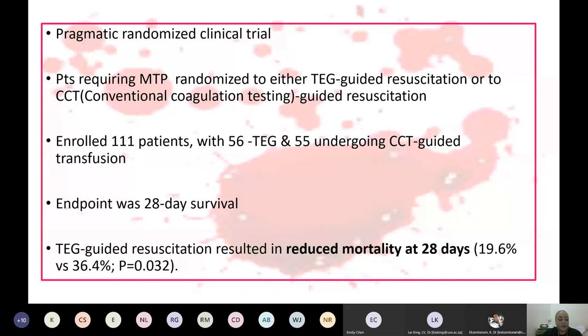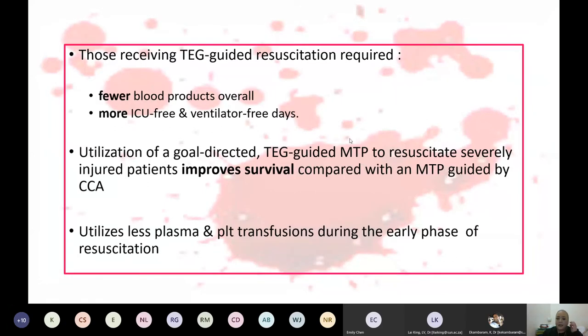TEG-guided resuscitation resulted in a reduced mortality at 28 days, 19.6% versus 36.4% in the conventional coagulation testing group. Those receiving the TEG-guided resuscitation required fewer blood products overall, and they had more ICU-free and ventilator-free days. So the utilization of a goal-directed TEG-guided massive transfusion protocol to resuscitate severely injured patients improved survival compared to a massive transfusion protocol guided by conventional coagulation assays. It also utilizes less plasma and platelet transfusions during the early phase of resuscitation.